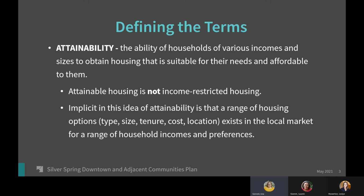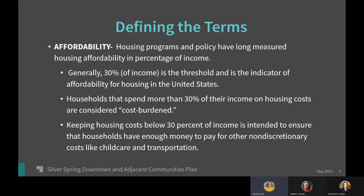where attainability is being used in recognition that our housing needs go beyond a sole focus on affordability, but also include type, location, size, and tenure. Attainability is the ability of households of various incomes and sizes to obtain housing that is suitable for their needs and affordable to them. Attainable housing is not income-restricted housing. With attainability, there is implicit recognition that we need to build more housing of more types to meet the growing diverse housing needs in this county.